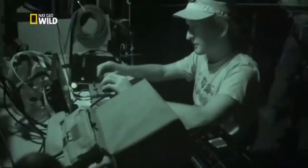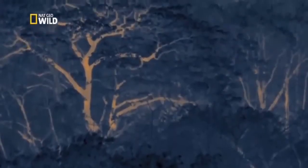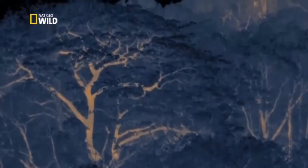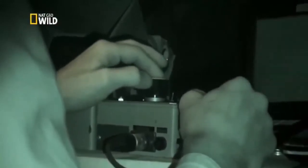Exposed rocks retain the sun's warmth, outlining the course of the dry river. There's definitely something down in the riverbed. Slow down, stop. There's a deer drinking by the pool.